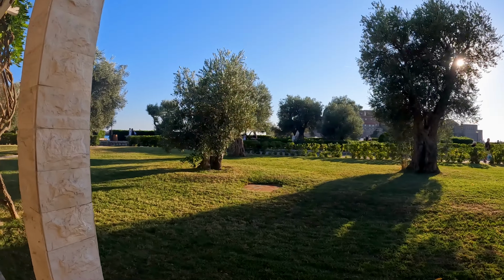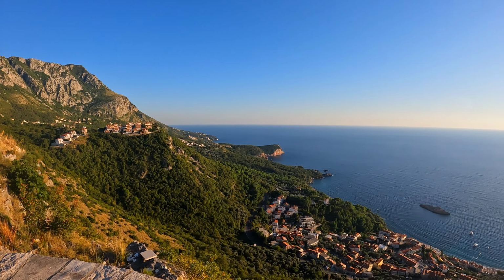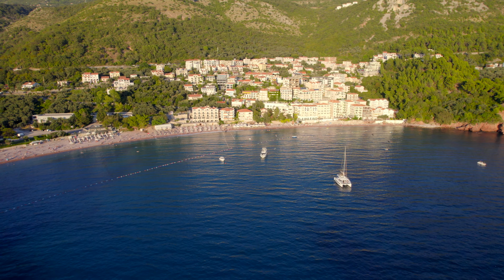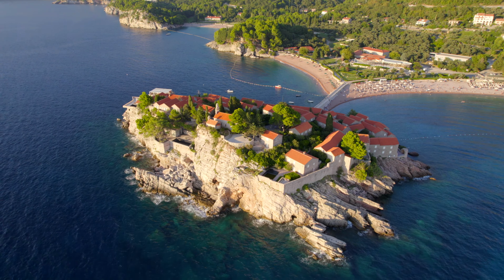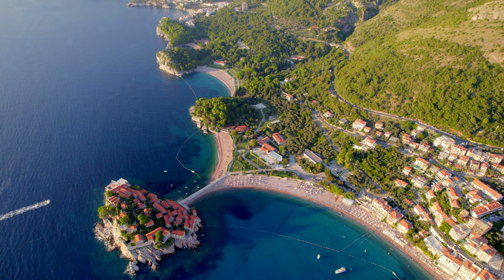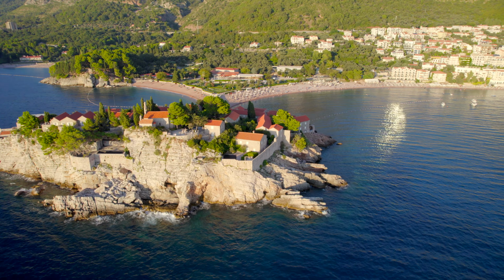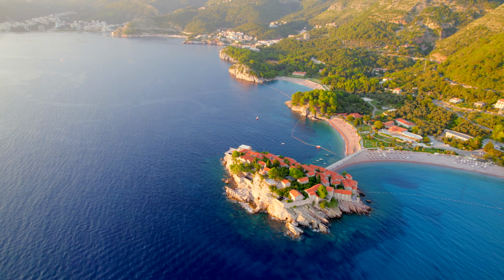After an enjoyable afternoon at the beach, we then headed to the sunset spot. It's an incredible view that you get from here, offering an amazing perspective of the island and the surrounding coastline. When golden hour approached, I captured the moment.